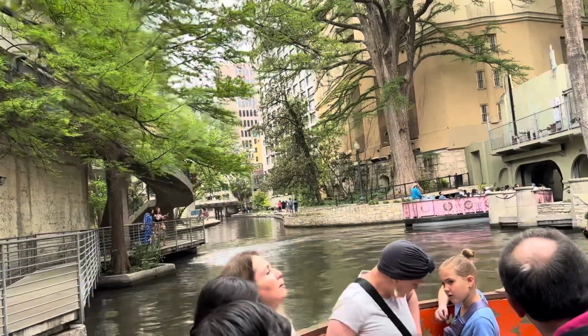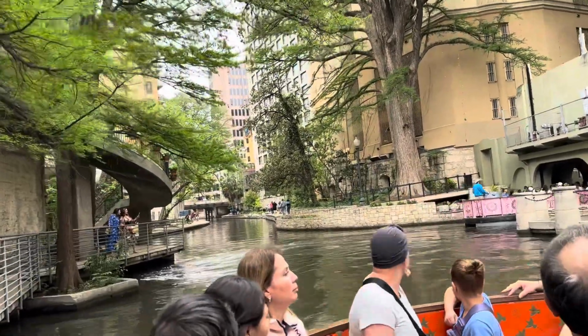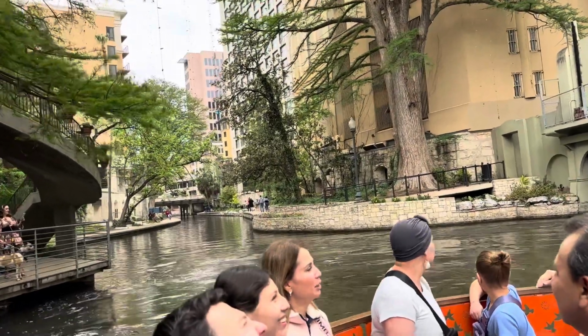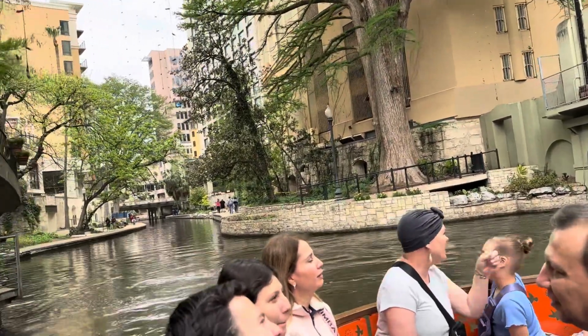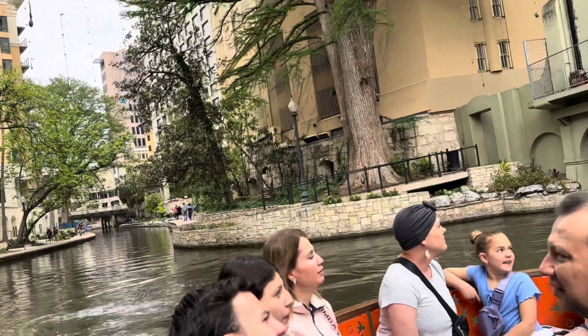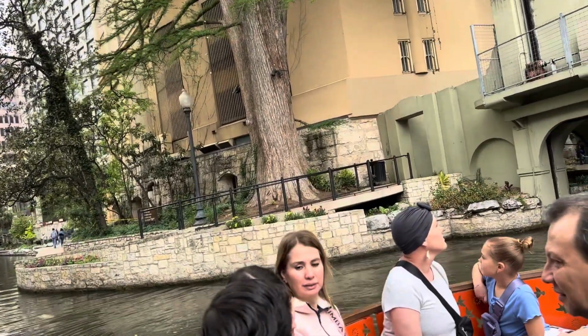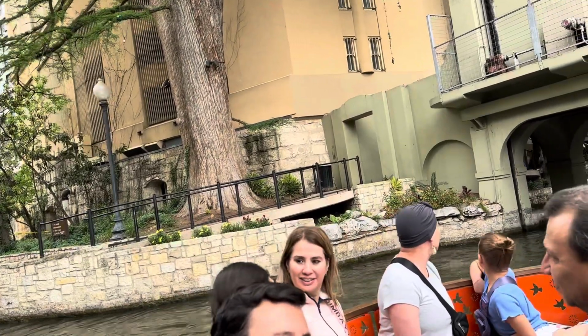The Riverwalk opened up in 1941. The city of San Antonio was able to fund Mr. Robert Hudson a grand total of $430,000. That's how much it cost to get the Riverwalk started. So imagine if he would have started today, it would have been a lot more than that, right? A lot more. We're going to go through our last gates here, guys.